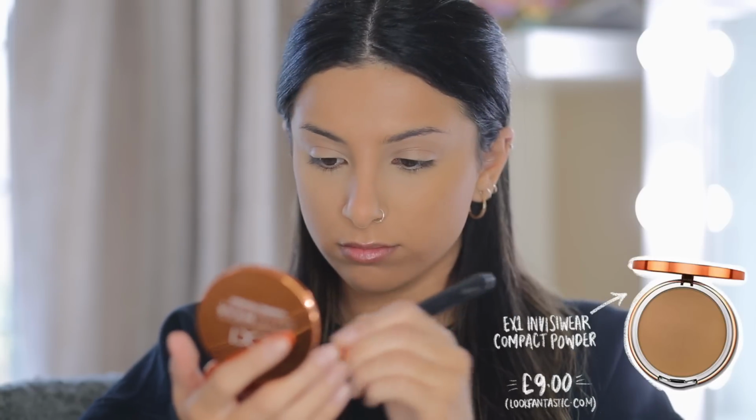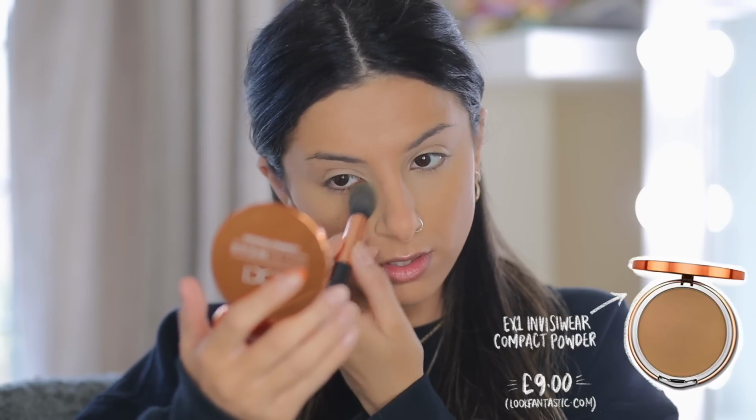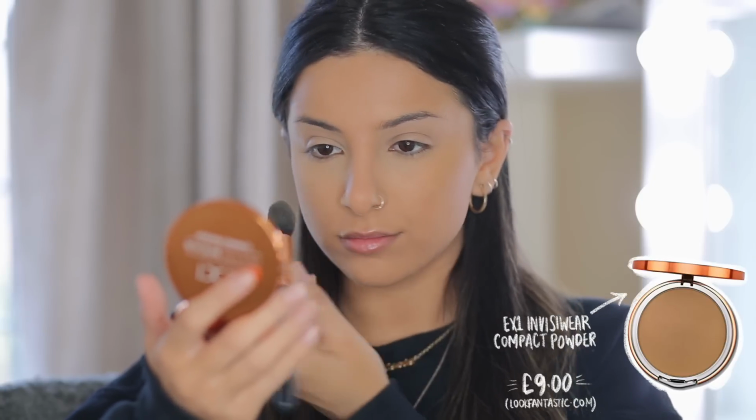And then next, I'm just using the EX1 Invisiwear Compact Powder, and I'm using a little bit of a lighter shade under my eyes and a darker shade for my bronzer.